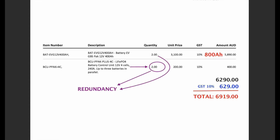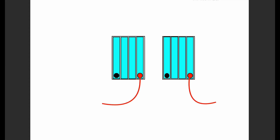In the scenario in lithium, should a cell become faulty, such as an overvoltage or undervoltage situation occur, or any other problem for that matter, the BCU will shut down the system. Now let's see if I can explain this well enough. I'm certainly no electrician, so bear with the terminology and correct me in the comments below if you feel you need to.